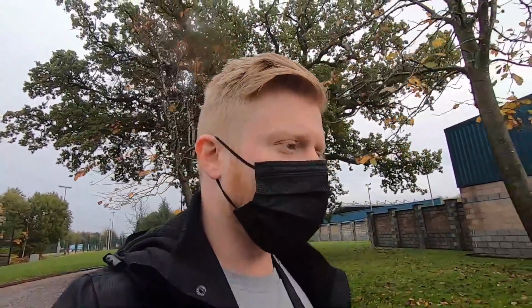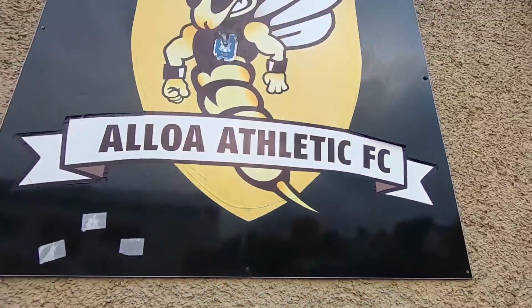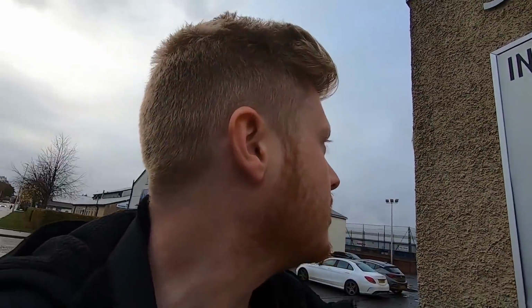Onwards and upwards to stadium number 4 of the day, Alloa Athletic, the Bees. I'll see you there. Alloa fans, I'm sorry, I just called you the Bees, but it's not, it's the Wasps. I'm sorry, I've made up for it by calling you the Wasps now.